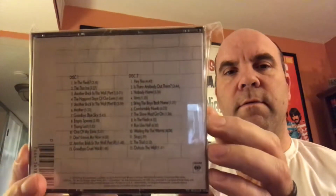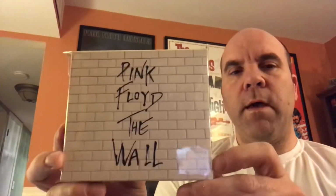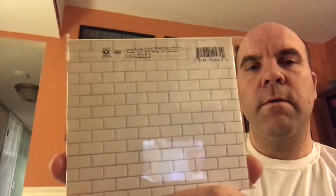This is The Wall and the original CBS release. And then the remastered version, which comes in a sleeve. Doesn't have any of the song titles on it. So you have to actually open up the fat box for that.